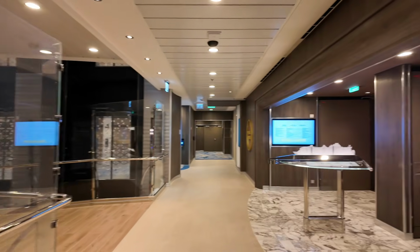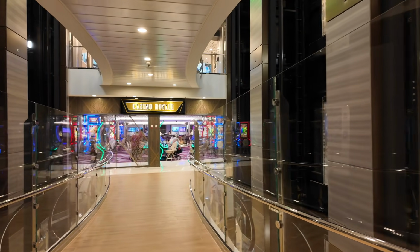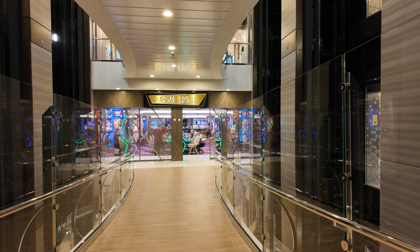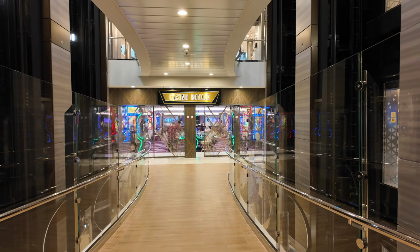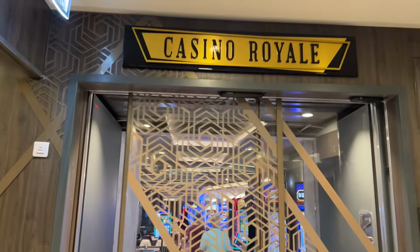You can also make entrance to the main dining room on Deck 4. And then Deck 4 houses Casino Royale. It's in full operation now, but I did go in there when it was closed. And this is what it looks like inside of Casino Royale.